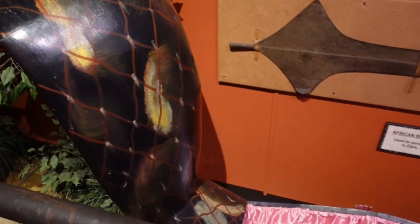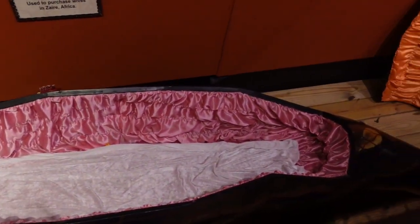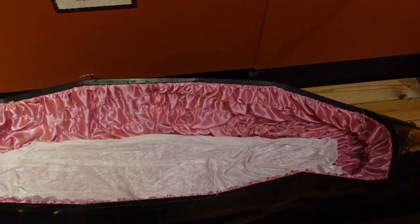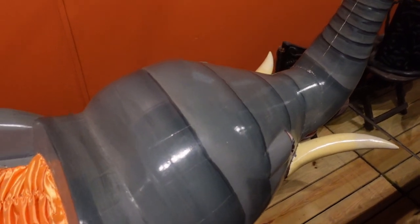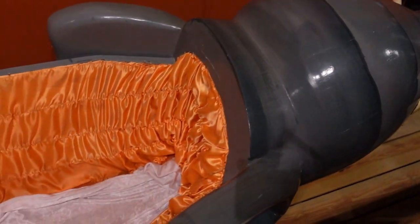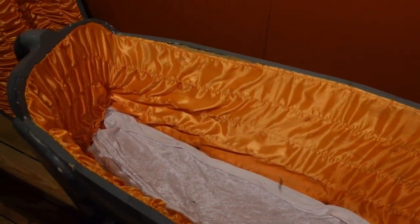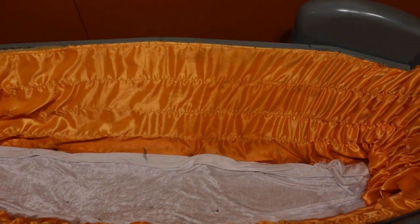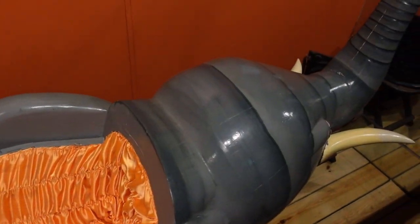I think animal lovers of all shapes and sizes will find something they love here at Ripley's. Even those who love them so much that they make their caskets into animals. This snake and elephant coffins are real coffins that were used by people in their final moments. Just further proof that the world is an amazing place, believe it or not.